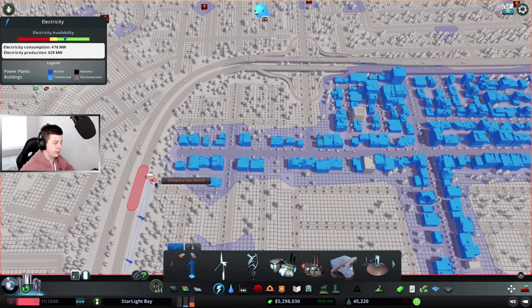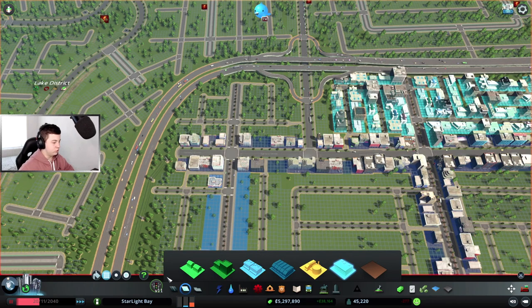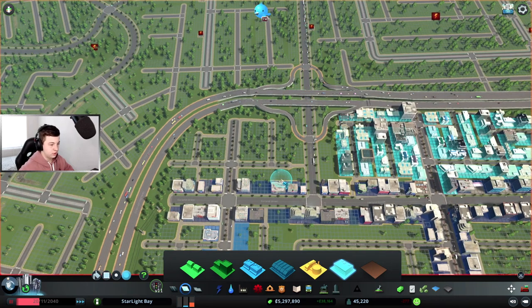Let's have a look where we can get it. So we can go right in here. That'll be pretty cool. Let's maybe get the paintbrush thingamajiggy, and we might just start painting this area up like so. This is cool. This area is coming along.